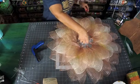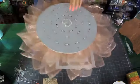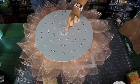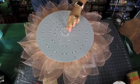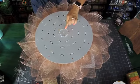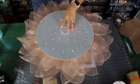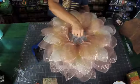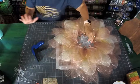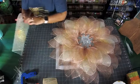All right. So for the middle, you generally are going to do 4, 1, 2, 3, 4, but I'm adding a total of 8. So I'm going in between all of the sets, and so we're doing 8 more petals. Isn't that pretty? Love it.